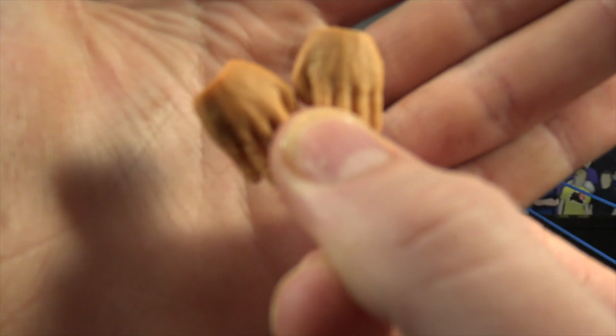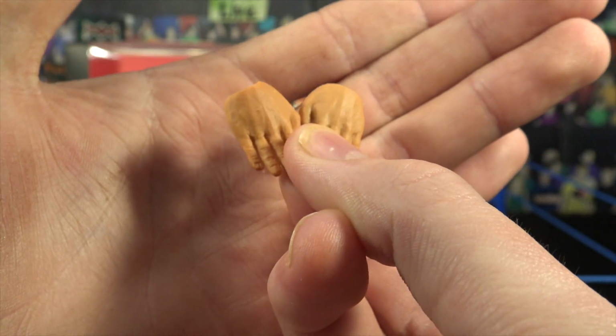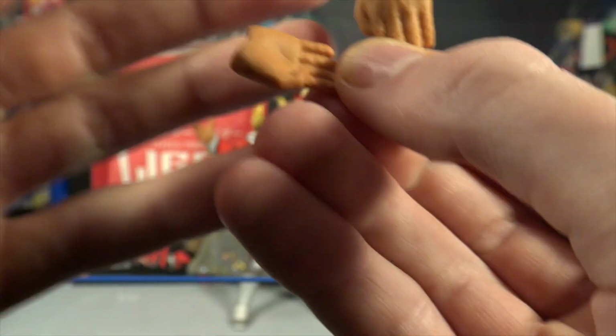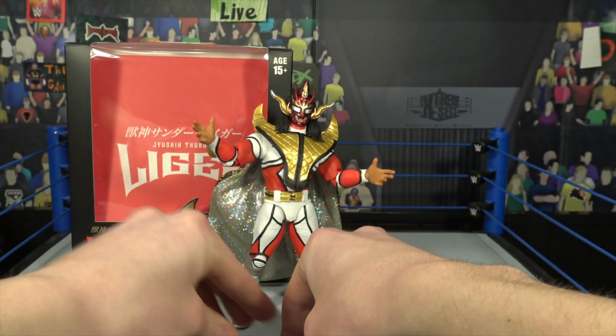Let me get him close up for the camera here. Oh my, you can literally see the veins, you can see the fingers, how they're bent up, you can see the wrinkles in the fingers. Oh my gosh, there's a look at the palm for those. Those look absolutely beautiful. Those are sort of like an open hand, like a look at me or some sort of pose like that.